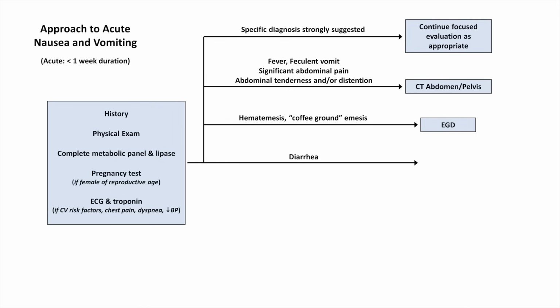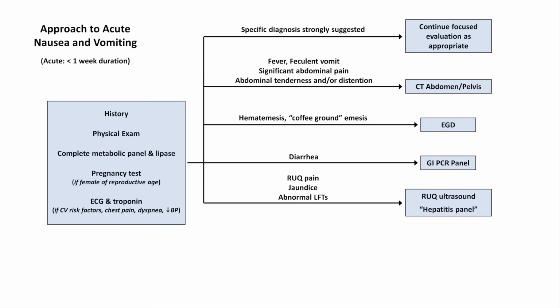If diarrhea is also present, it suggests viral or bacterial gastroenteritis, in which case you should collect a stool sample for a GI PCR panel. If the patient has specifically right upper quadrant pain, jaundice, and/or abnormal liver function tests, obtain a right upper quadrant ultrasound and a hepatitis panel, which refers to a non-standardized collection of 4 to 6 tests looking for antigens and antibodies for hepatitis A, B, and sometimes C.